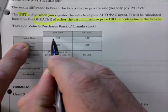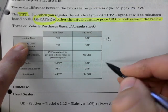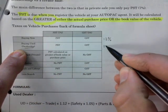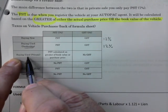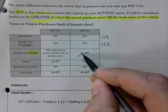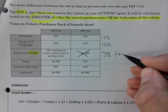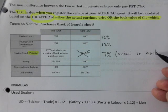So buying new, guys, you pay both PST and GST, so it's 12%. Buying used, but if it's at a dealership, you still pay both taxes. It's still 12%. Nothing changes. Buying used, but private, when it's private, no GST, guys. Okay? So it's only 7%. Right? Actual or book, whichever one is greater.